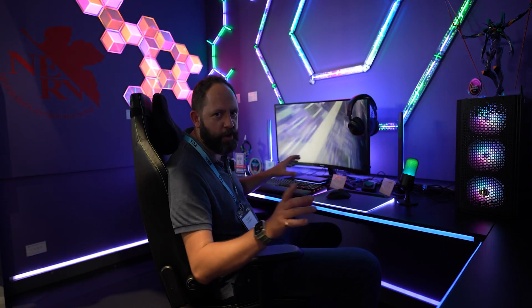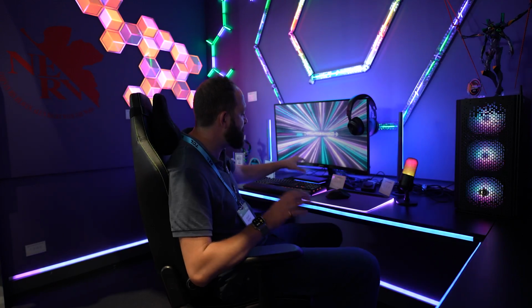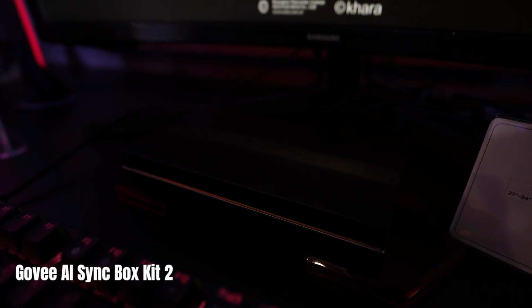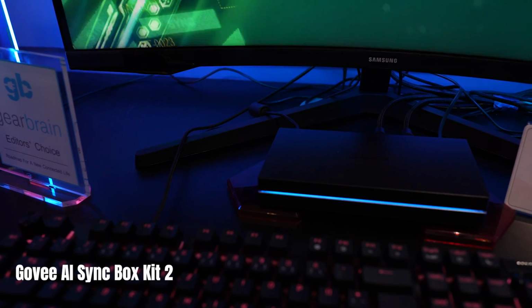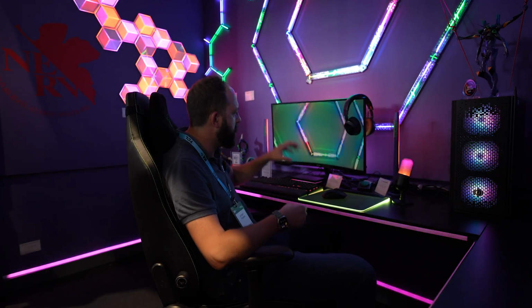But we're here to take a look at one specific thing, which is this. This is their new AI sync box kit. Now, essentially what this does is connect everything together with what's happening on screen. So you'll notice all of this down here and under here, and these bars are all changing in color dependent on what is happening on the screen.